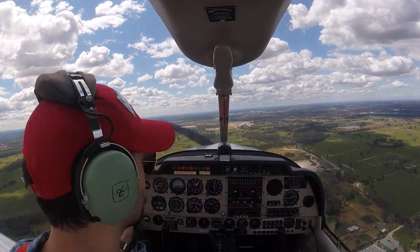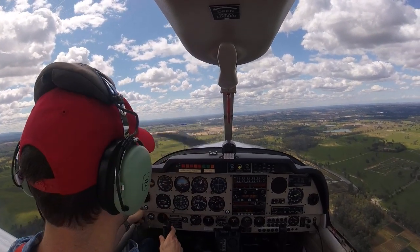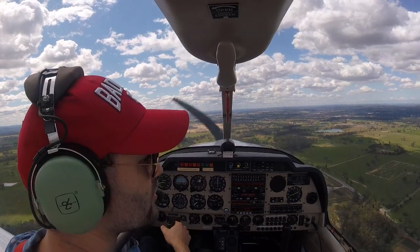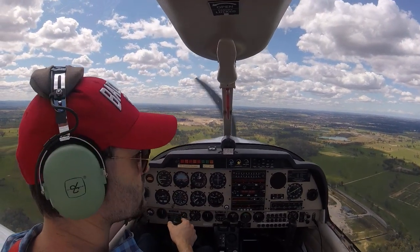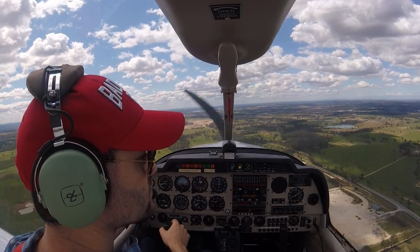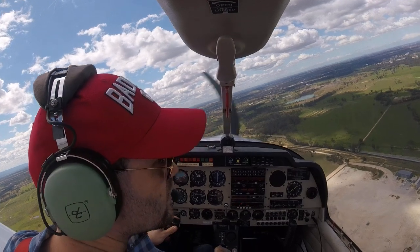Mayday, mayday, mayday, India Sierra November, India Sierra November, India Sierra November, Bankstown training area, 1 POB, engine failure, forced landing. Takeoff flap.